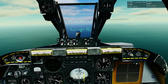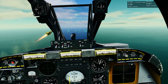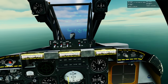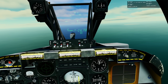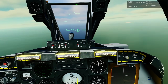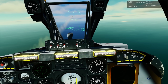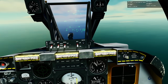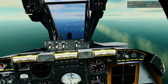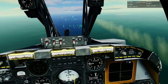Shoot. Rifle. Be careful, A-10s, that you don't hit the same target. I don't think there's any point trying to deconflict this. It's such a mad setup, guys. Shoot. Rifle.